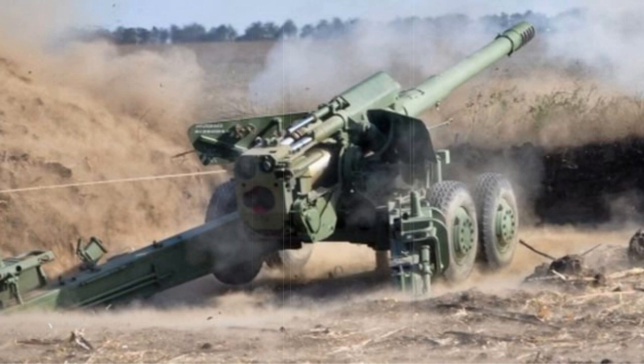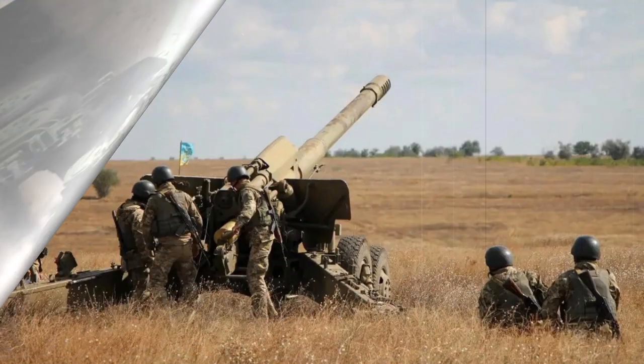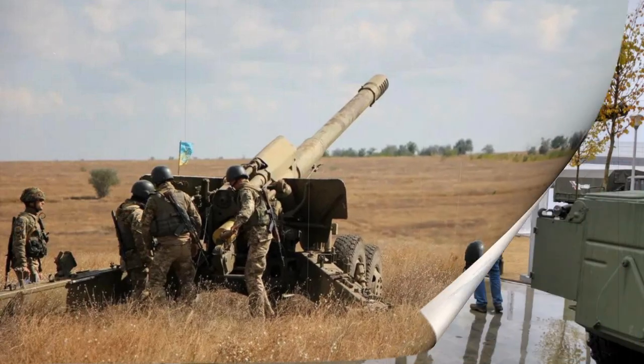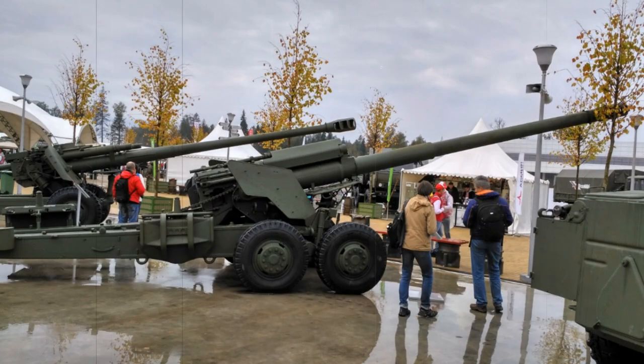Beginning in the late 1960s, Soviet engineers began design and development of a new 152mm towed field gun. Following the requisite trials in the early 1970s, the weapon was formally adopted for service as the 2A36 Giatsint-B in 1975.